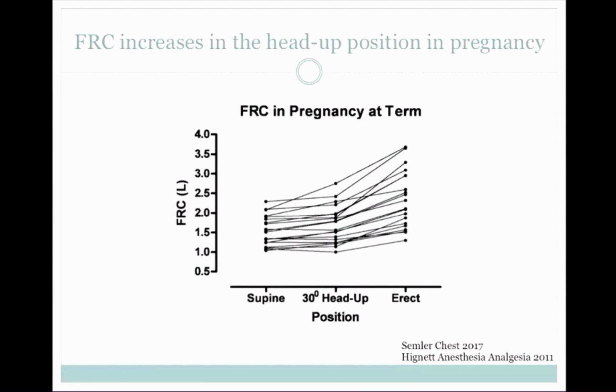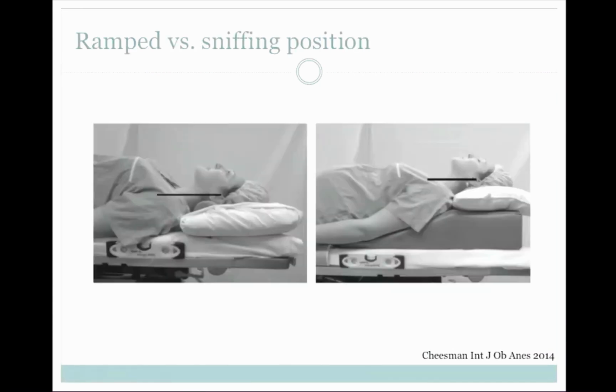If you take a term gravid patient from completely supine to just raising the head of the bed 30 degrees, the FRC increases by 200 cc's. That's an increase in oxygen reserve. If you then sit her all the way up to pre-oxygenate, it'll increase by 900 more cc's. And in the OB anesthesia literature, this has translated to increasing the time to desaturation.